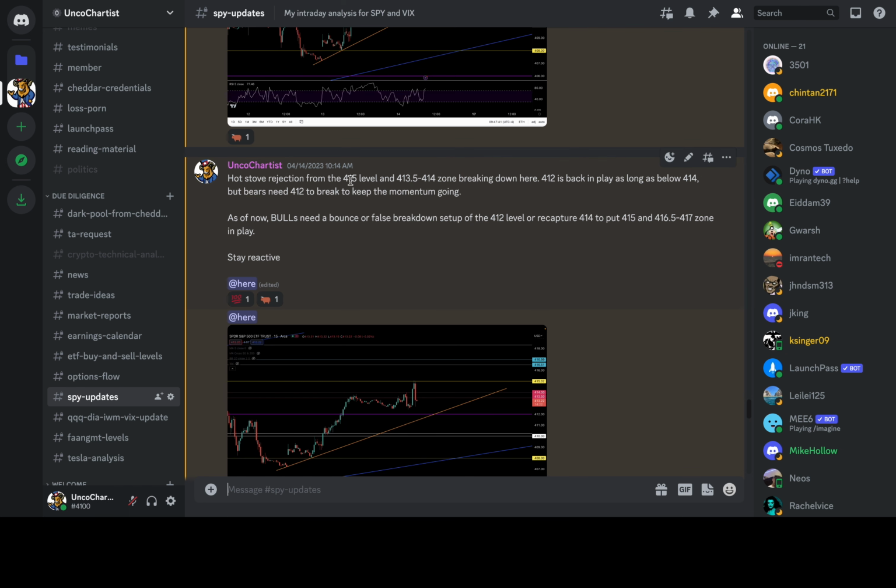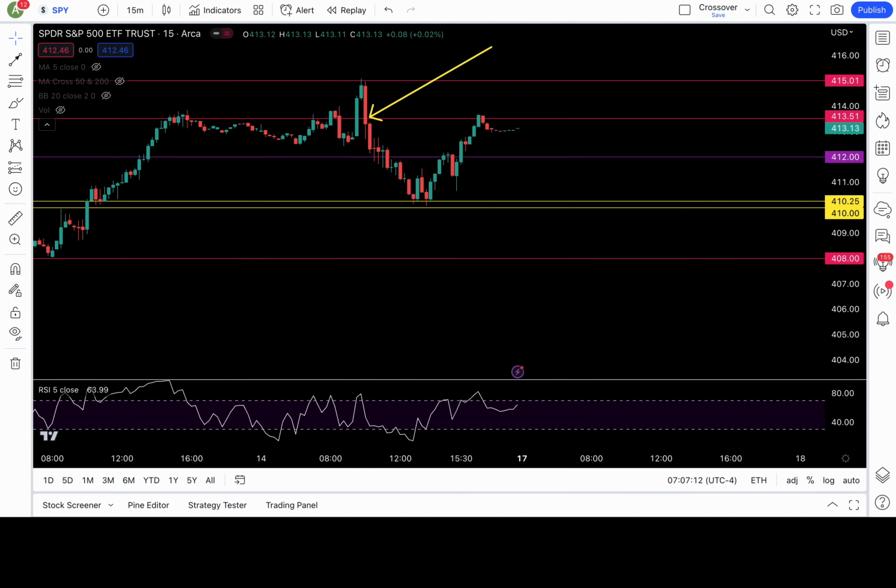Hostile rejection from the 415 level and the 413.5 zone breaking down here. 412 is back in play as long as we're below 414. But bears need to break 412 to keep the momentum going. And they did. Once we broke down 413.5, we hit 412. That's where you should have taken profit and maybe left a runner with your stop loss above 413.5 or 414.